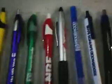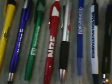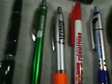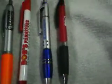So, let's start in the back here. These ones all look the same. Wow, this one's purple, not blue. But, here's a triangular one. Rip City Fiber, normal. Harley Davidson. Here's a couple government pens. A triangular one, a green one. Dunkin' Donuts, Bob's Furniture, Team Shelby, and Honeydew.